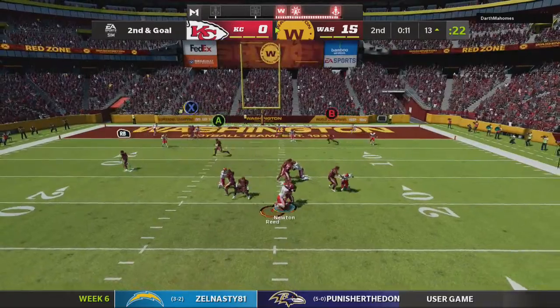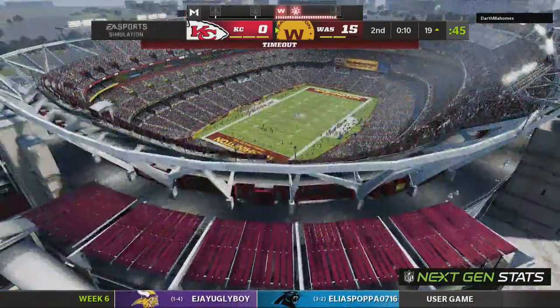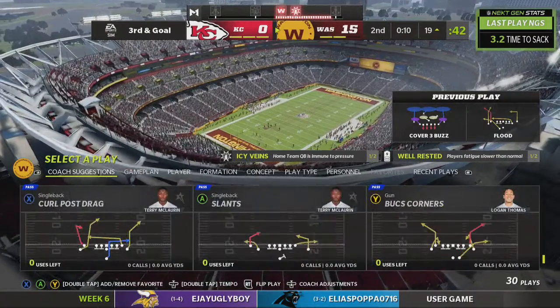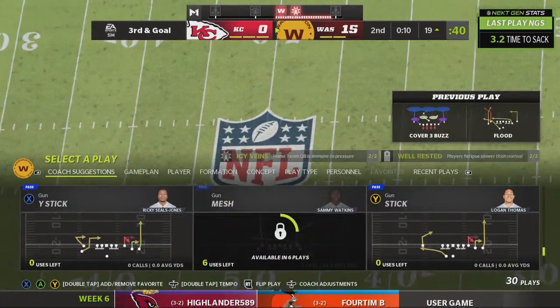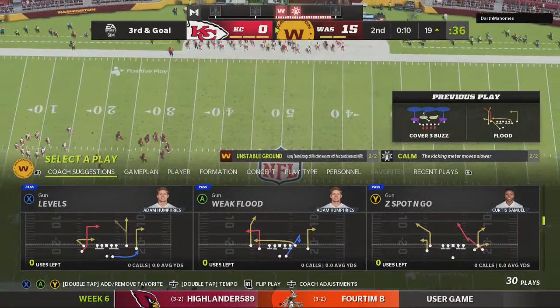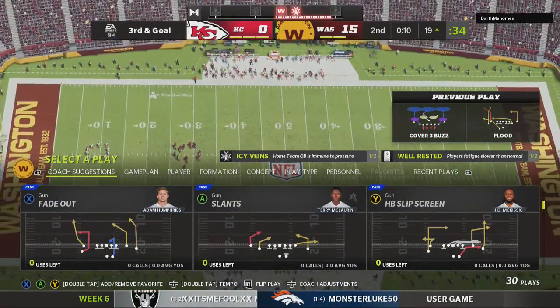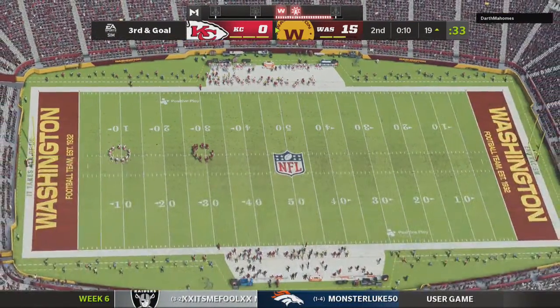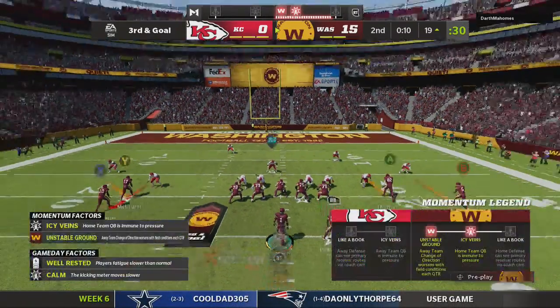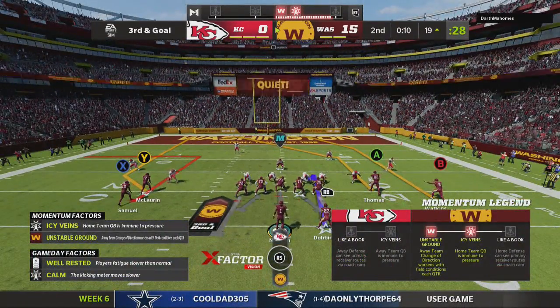Throwing is Newton. Now the pressure gets there, and he goes down just inside the 20 at the 19. Now a timeout signaled for, and they'll get it with 10 seconds to go before halftime. They need to reverse the trend. The last 2 plays have gone backwards. Now it's 3rd and goal.